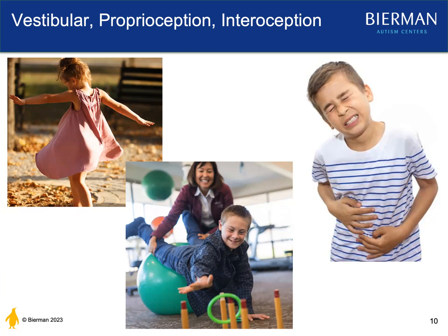This internal sense of understanding one's own body has a huge influence on our ability to self-regulate, to connect with others, and to maintain our own mental health. So we work on lots of this sensory stuff with our kiddos.